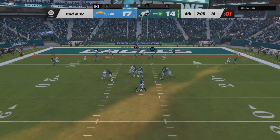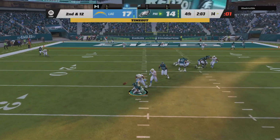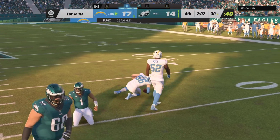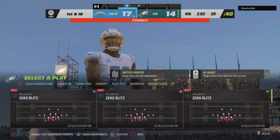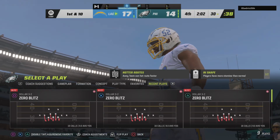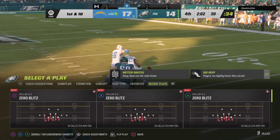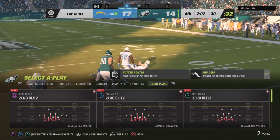Here's Hurts to throw. Oh, no, he lost the football. And picked up by the Chargers. And his guys will take over at the 30-yard line. And they had it there so close to the goal line, a chance to take it across, claim the lead here in the 4th. Boy, that was a big, big mistake.